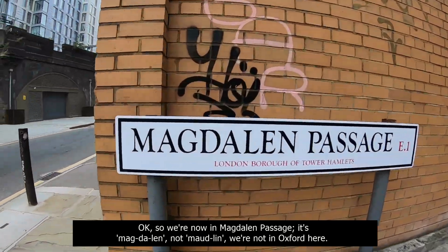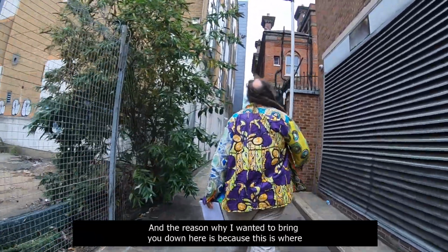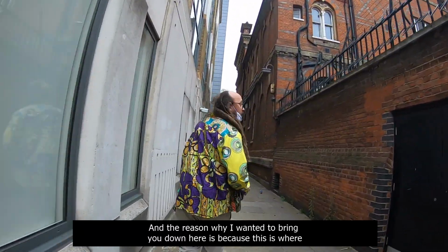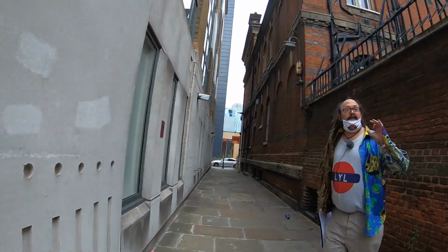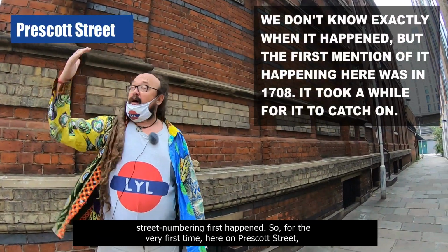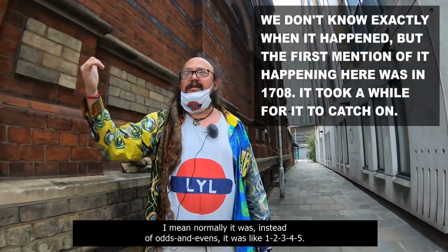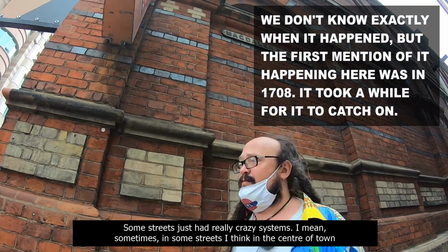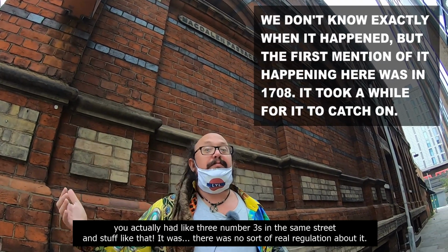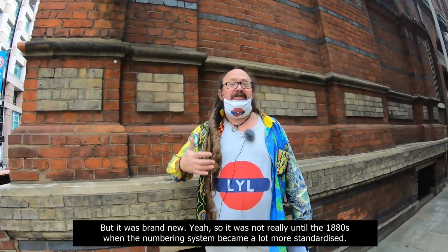Okay, so we're now in Magdalen Passage. It's Magdalen, not Magdalen. We're not in Oxford here. And the reason why I wanted to bring you down here is because this is where street numbering first happened. So for the very first time here on Prescot Street, they actually had a numbering system. It was very erratic. Normally, instead of odds and evens, it was like 1, 2, 3, 4, 5. Some streets just had really crazy systems. Sometimes in some streets, I think in the centre of town, you actually had like 3 number 3s in the same street and stuff like that. There was no sort of real regulation about it, but it was brand new.